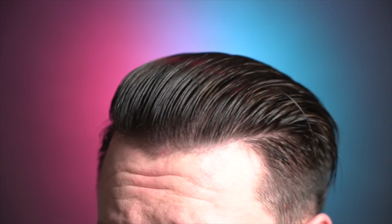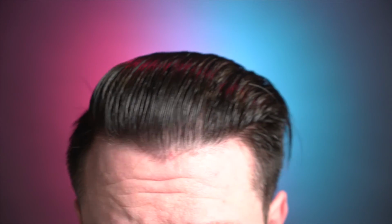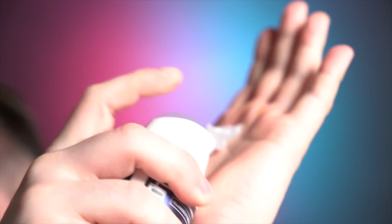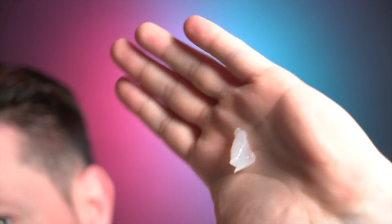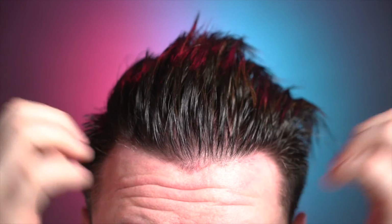Starting, of course, with damp hair, and this is also where we're going to talk about pump size, pump number specifically. Starting off with the pre-styling scenario, for my thick hair I'm using 1.5 pumps. And once you get that into your hand, it's just as simple as with any other pre-styling product. You work it through your hands, you work it through your hair.